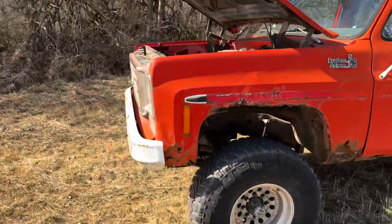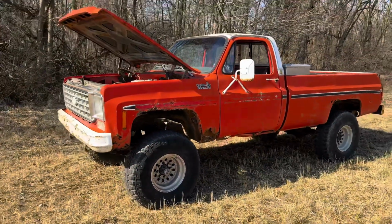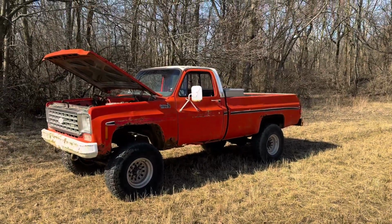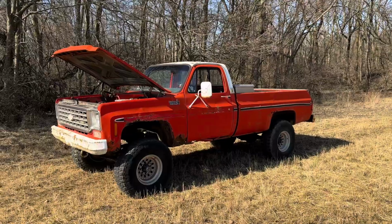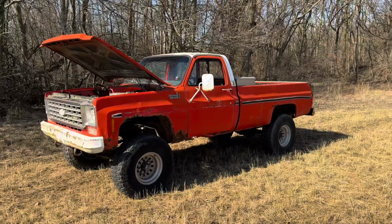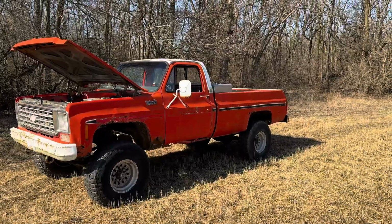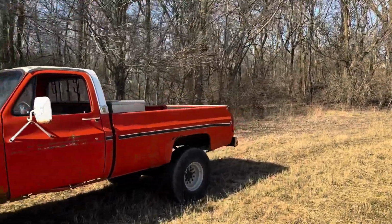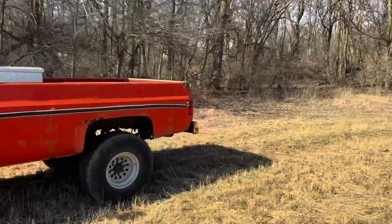But that's really, I mean, I just want to drive it and enjoy it. I want to keep building the Jeep, obviously, so I don't want to just throw that to the side and play with this. But this already runs and drives so good, I can actually enjoy driving this thing around and have fun with some simple mods and more fun mods than that thing.